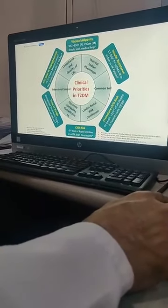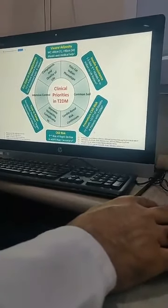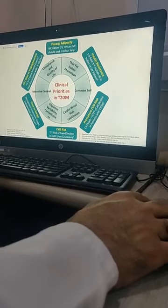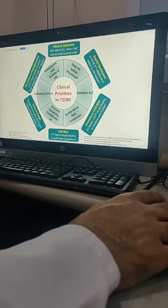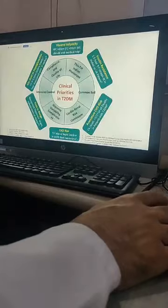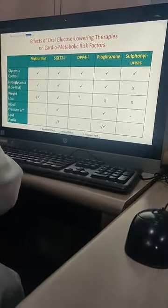You should reduce the visceral adiposity. You should have a better insulin resistance, and you should prevent premature CVD risk, and you should prevent CKD risk. These are the priorities. And in patients we have to control diabetes so that we should not have these things; these are the things we should have in control. What about the effects of oral glucose lowering therapies?